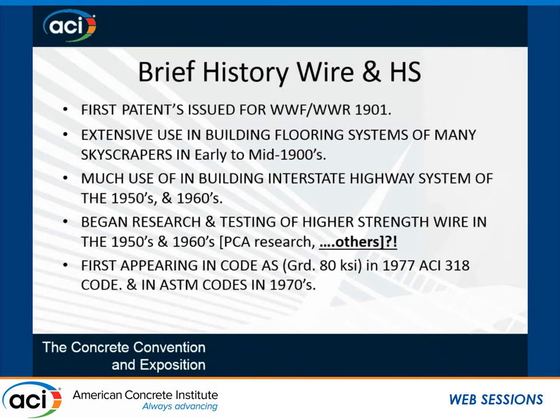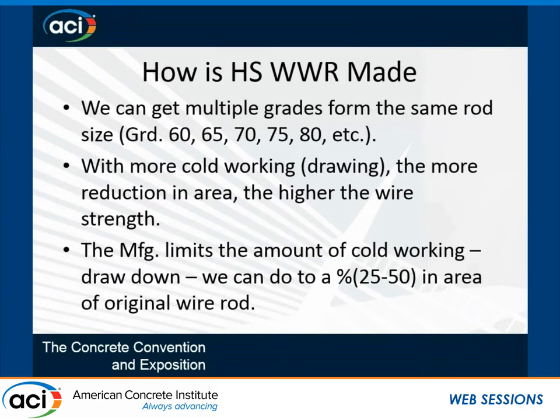Much of the building of the interstate in the 1950s and 60s also helped advance the use of welded wire reinforcement in those paving products. And in the 1950s and 60s, because of the interstate interest, there began to be some research and testing on higher strength reinforcement, where that could go. It first appeared in the code, I believe, in 1977, based upon the research that was done. PCI, I think there were two or three other papers and research products from companies that did research on the wire. It also entered the ASTM standards, I believe, in the late 70s, early 80s.